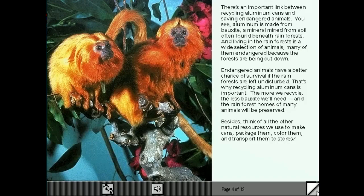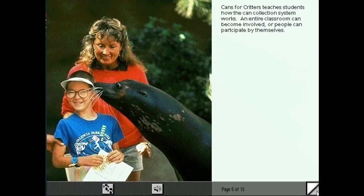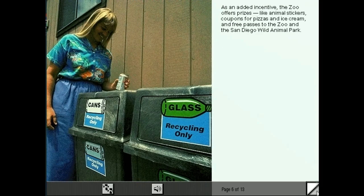Besides, think of all the other natural resources we use to make cans. Package them, color them, and transport them to stores. Cans for Critters teaches students how the can collection system works. An entire classroom can become involved, or people can participate by themselves. As an added incentive, the zoo offers prizes, like animal stickers, coupons for pizzas and ice cream, and free passes to the zoo and San Diego Wild Animal Park.